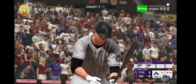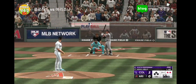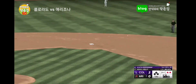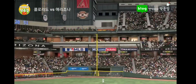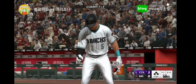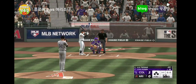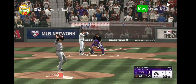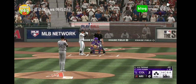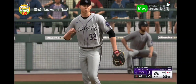Good arm side run and sink on that pitch right there. Got inside on him and got him to bounce into that out. On the ground. Perdomo on to first. And that is that. Bottom of the second. Alek Thomas now. The 1-1. Got him looking. That's a strikeout.